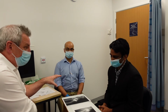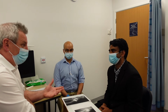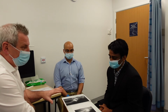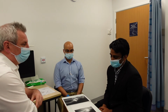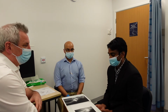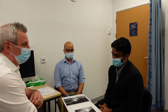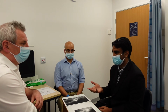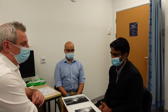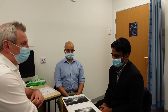So you've suggested that a trapeziectomy with a ligament reconstructive procedure is your preferred option. We'll come on to that in a moment. Are you aware of any other procedures that are offered for this condition? Yes, so you could do an arthroplasty for this condition. You could do trapeziectomy alone, tendon interposition, or double interposition. You could do an arthroplasty.